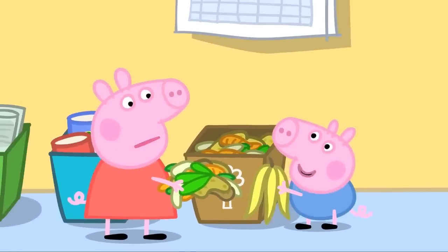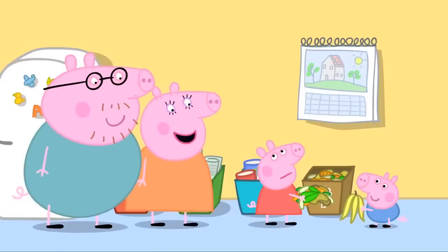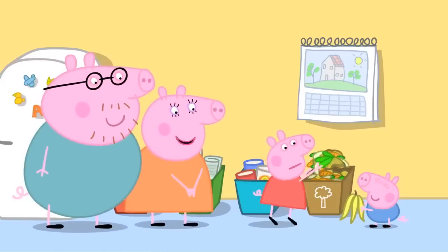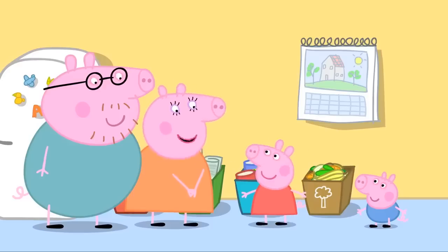Ooh, Nana. That's right, George. It's a banana skin. And there are onions and carrots and all sorts of fruit and vegetable leftovers in here. Granny and Grandpa will like these.